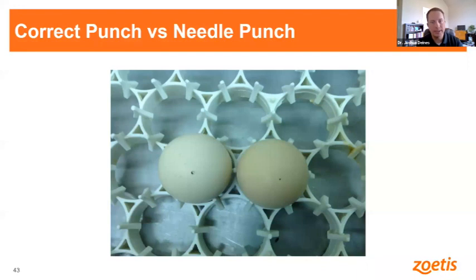Here's what we want to see on our eggs. If we look at the left, we can see a good punch. Remember, we're using a dual needle system, which is the best for keeping the shell in good contact, and it's also good for sanitation. So that's why we have that two-needle system. And we have that punch. It creates a nice, perfect little ring, and then allows the needle to go in, keeping it safe and not being exposed to the shell.